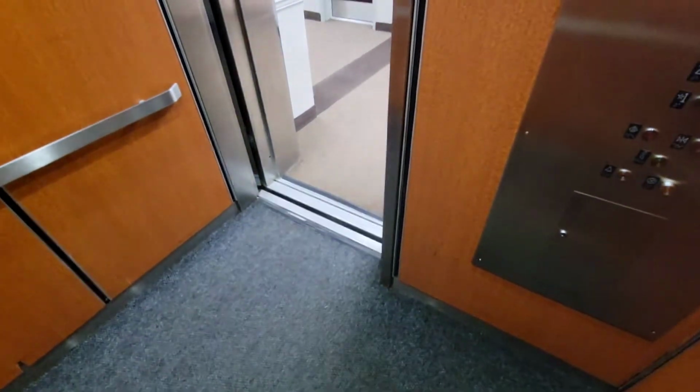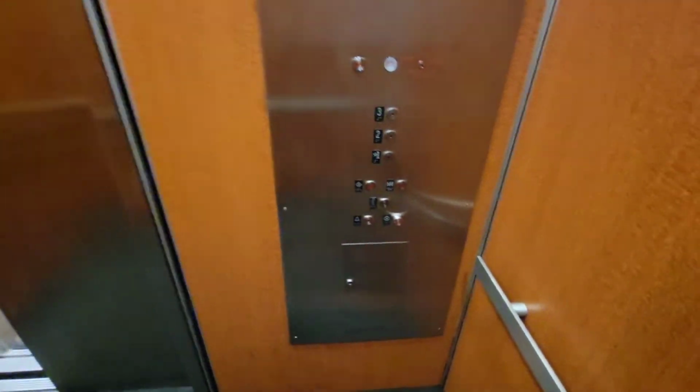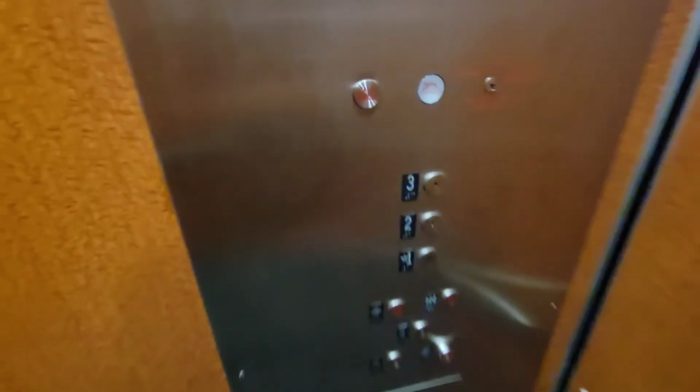Oh, Westinghouse doesn't light up. Look how big this panel is. It's hilarious. Huh, apparently 233 7th Street, Garden City, New York is the brand.